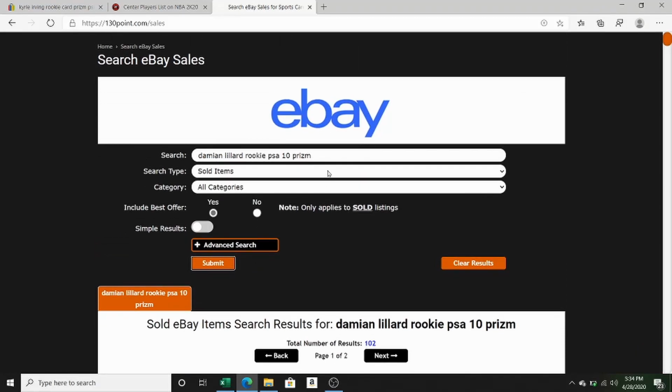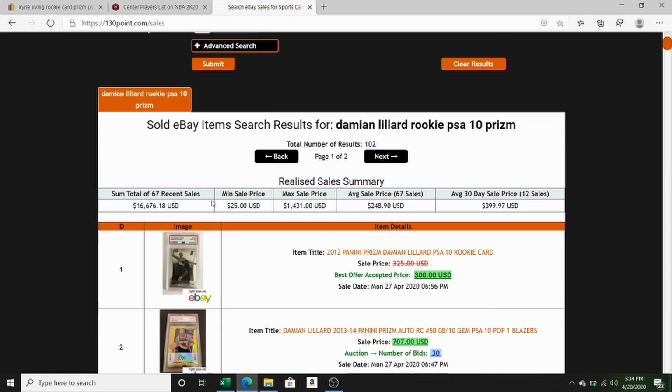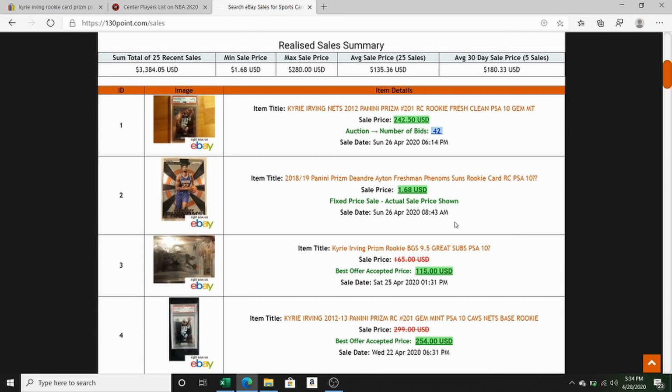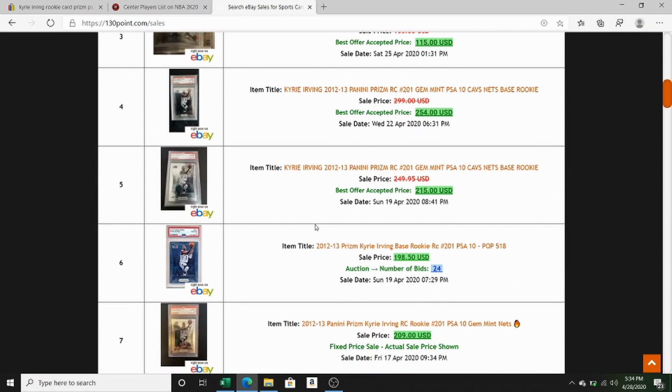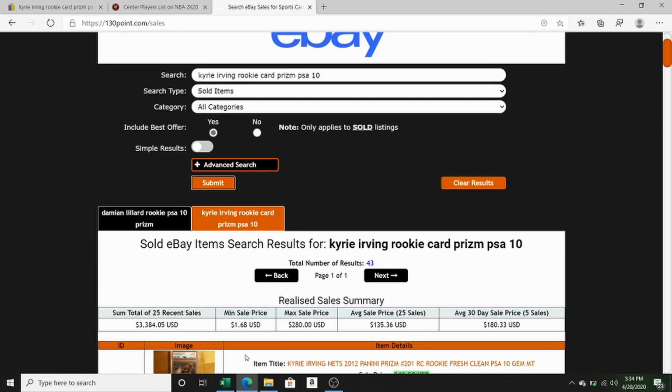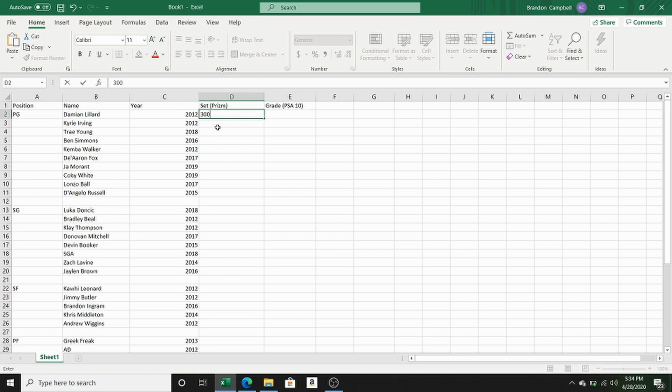I'm definitely not the first person to show this type of website, so I'm not taking any of the credit for showing you this. Okay, so I see a 242, so 240, that's BGS. 250, and then after that it's a while back. So I'm gonna say 250 for Kyrie Irving, right? So I'll be right back once I fill out all these players.